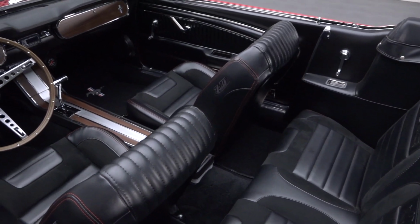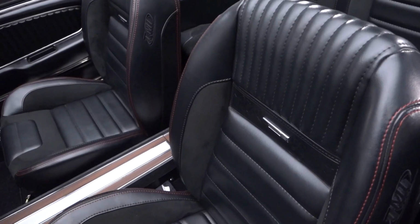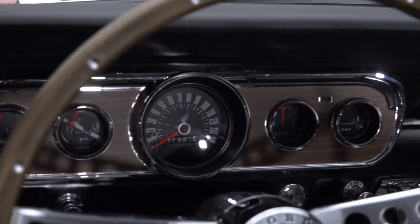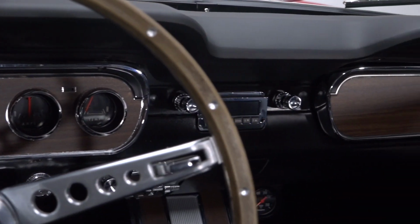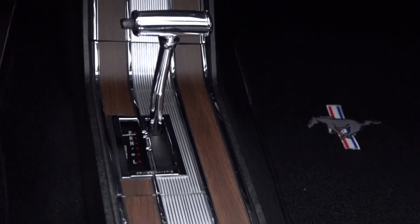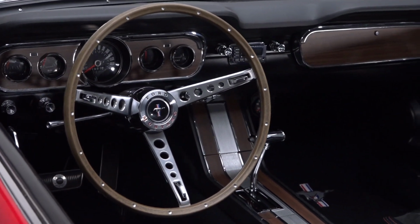Open the doors and you'll find a crisp interior that's clean, functional, and very attractive. A factory bench follows modern buckets that wrap exaggerated bolsters in color-keyed stitching. A correct wood-trimmed dash hangs 5-dial gauges above modern audio, correct pedals, and a modern Sun Pro temperature gauge. A polished shifter serves a long console which floats on light new carpet, and the driver grips a correct wood-rimmed steering wheel with speed-drilled spokes.